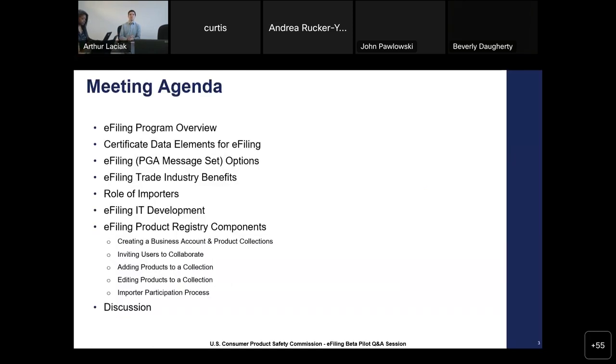Okay. Today's agenda, again, I'll provide an overview of eFiling, discuss the certificate data elements, and then the PGA message set options. Then I'll go into some of the industry benefits, there's a total of six, and then the role of importers and how you as an importer can get involved. Then I'll address some of the most recent IT developments and some of the components of the product registry, as you can see in the sub bullets. And then I'll open it to discussion and for any of your questions.